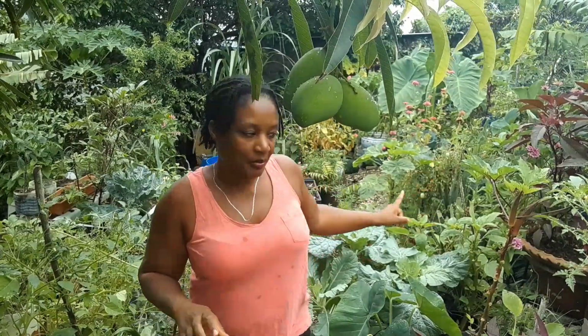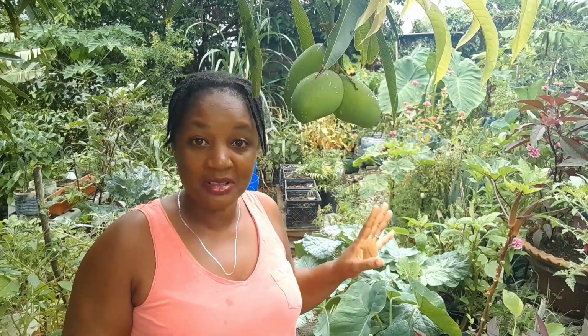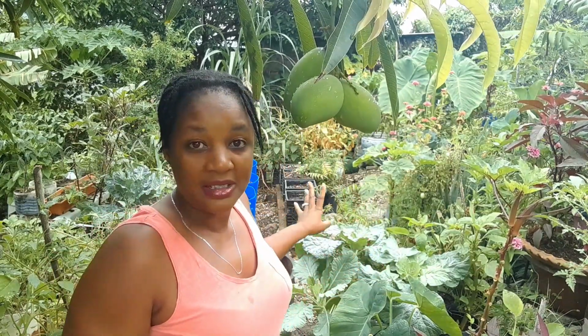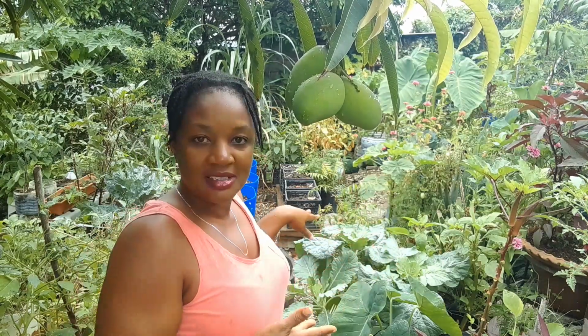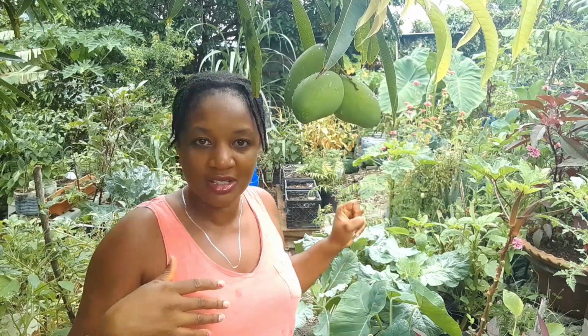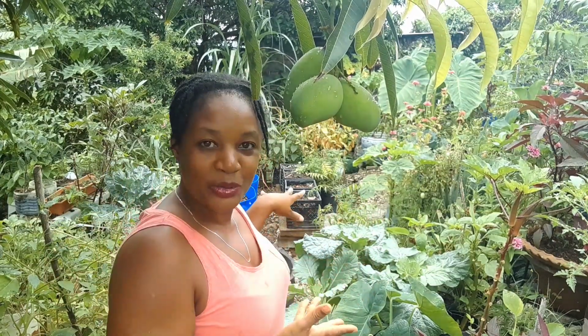I'm just seeing some pest damage on my collard greens, the first time ever since I planted it about 6 months ago. Alright, so this is the lower section of the garden where my famous stringy mango tree is. I'm going to turn the camera around and show you what is happening.